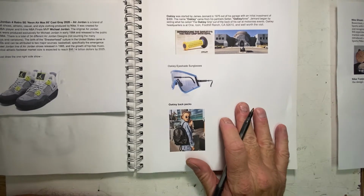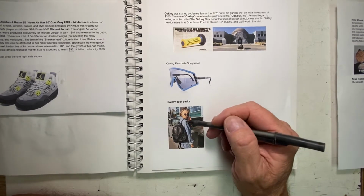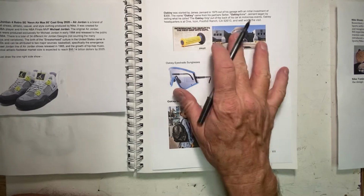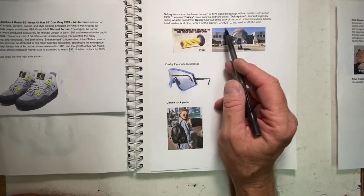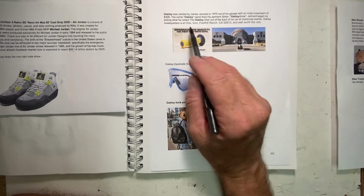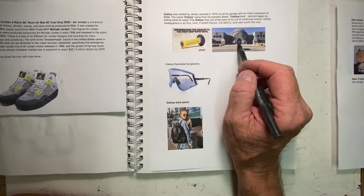Okay, our last two accessory products, sunglasses and a backpack, and these are all created from Oakley. I thought Oakley would be a great brand for us to look into. Just quickly, it's a neighbor. If you haven't had a chance, it actually sits up on the hill here. I've got the address, One Icon, Foothill Ranch. If you get a chance, it's really worth the trip.